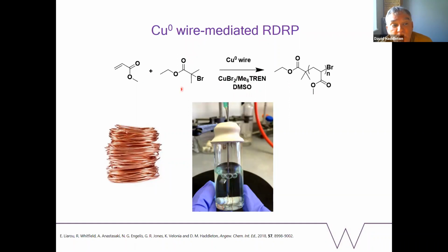And the monomer here is methyl acrylate, so it's an acrylate, not a methacrylate. That's quite important. We've got the same initiator, a tertiary bromide with an electron withdrawing group, and we're going to make this polymer. First, note that we're not using a Schlenk tube anymore.